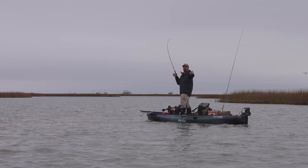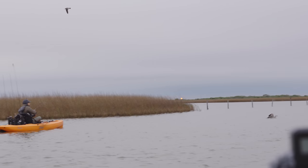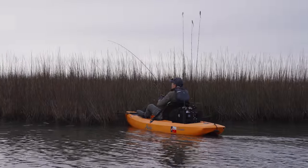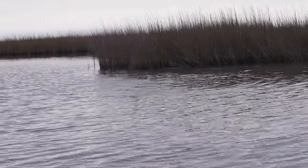Well, he just broke him up, but he got him. Now these birds are mad that my buddy Ben caught a seagull. The fish is right here, ladies and gentlemen. And my buddy Ben is right there trying to fight him.